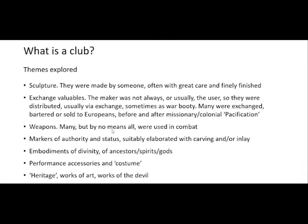They were indeed weapons, many, but by no means all were used in combat. And we've stretched the classification, if you like, of clubs in this exhibition to include things previously classified as dance clubs and things of that kind. They were clearly markers of authority and status. A Mere Ponamu, a nephrite Maori hand club, was clearly associated with very high status in Aotearoa, New Zealand. And then they were elaborated and or inlaid with things like sperm whale ivory or shell in the Solomon Islands, which are signifying special qualities and characters of those people who owned them or were custodians of them.